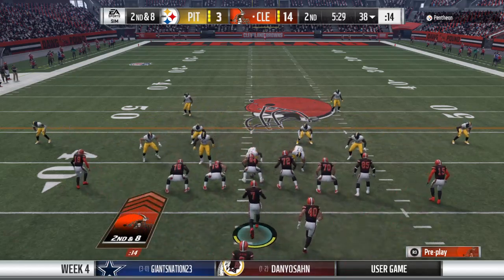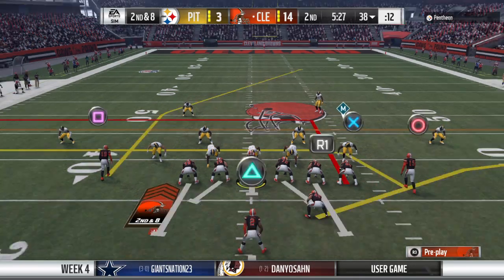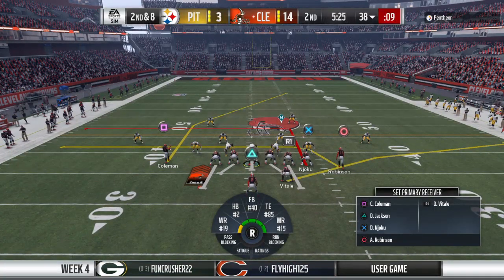Watch that in. Tight end's right. Come on, let's go. What? Nothing.